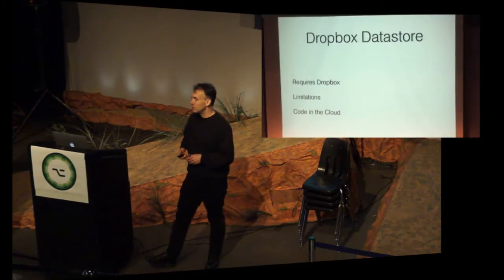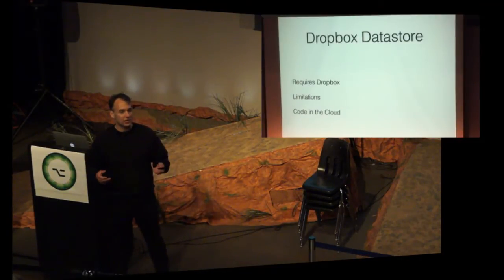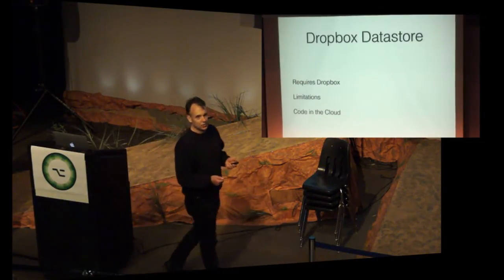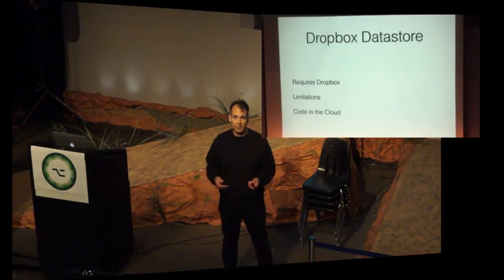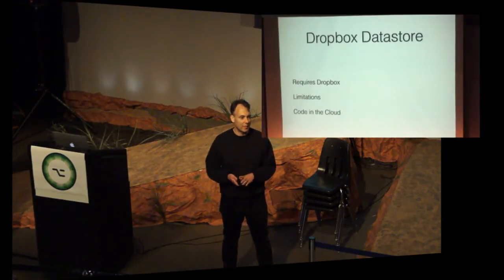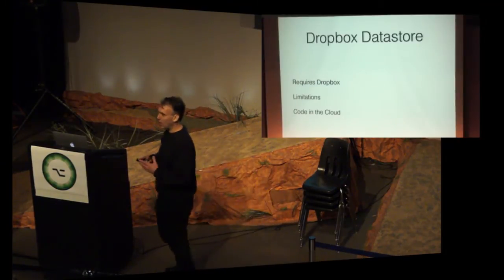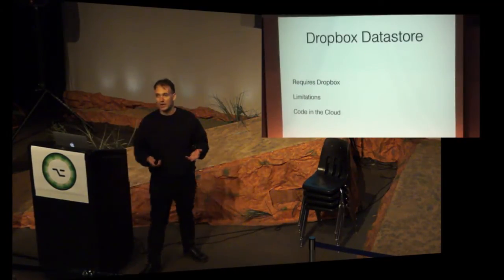Another thing we looked at was Dropbox. Dropbox not only has file-based syncing, a folder of files, it has something called the Datastore API, which is basically database syncing. And it's pretty cool, except it had a bunch of limitations. I don't remember exactly what they were. They were file sizes or amounts of data or something. Another big limitation was that it meant our users would all have to have a Dropbox account.